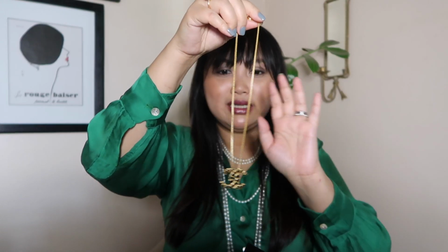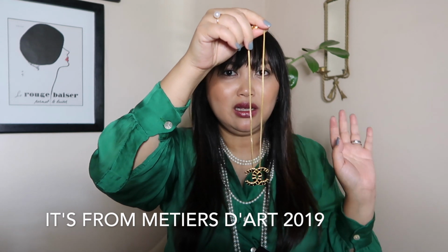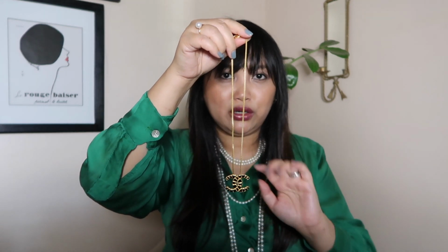I have 4 necklaces in total. First, I'm gonna start with the small one. This was also purchased from Paris during my last trip. I will link the haul for that trip down below so you can check it out. So this was from Matiada, maybe 2018 or 2017, but this was the last collection by Karl.